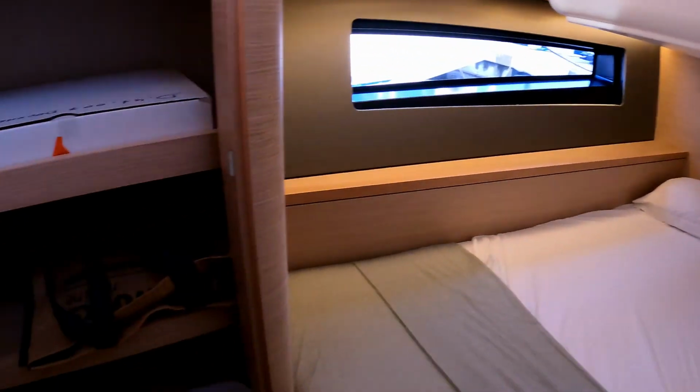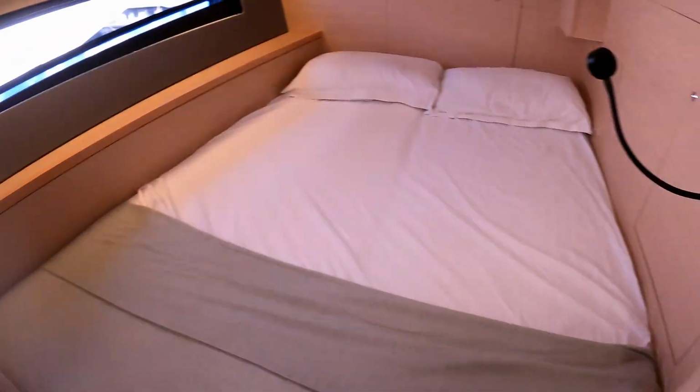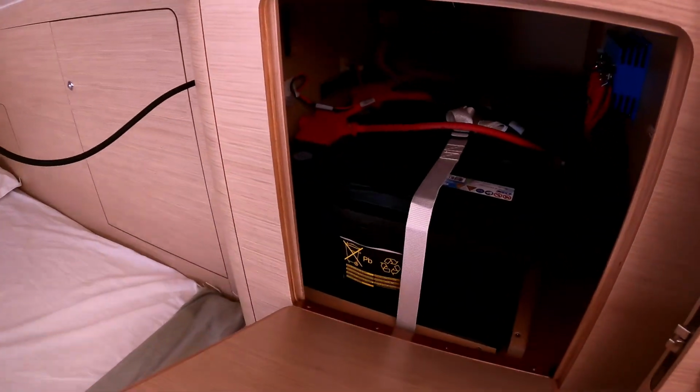And in here we have a bit of storage, and then there's another little cupboard just down the bottom there as well. I'm not sure what's in here. This might be, yeah, there you go, access to your batteries.